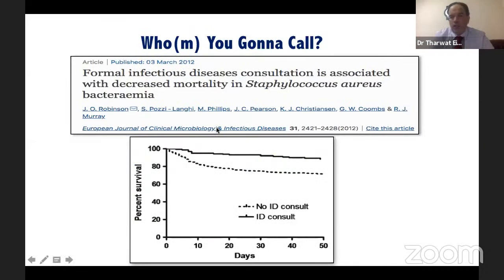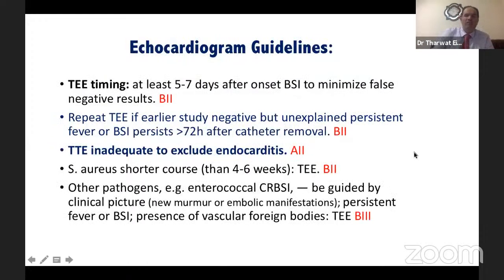Whom are you going to call? The ID consultant. In this study, this is the proportion of survival, and you can see the mortality benefit when you are contacting your ID consultant or the microbiologist. So it is recommended by evidence.